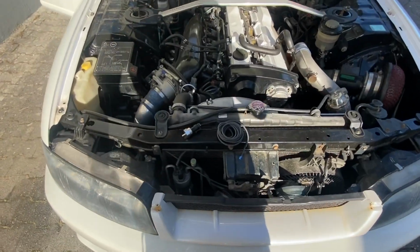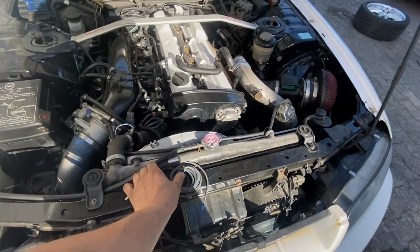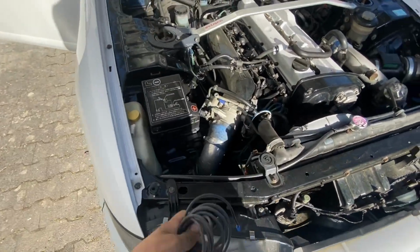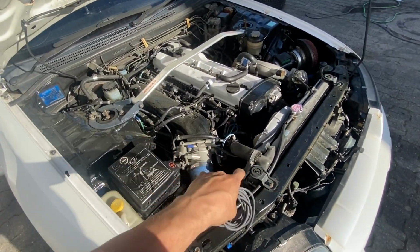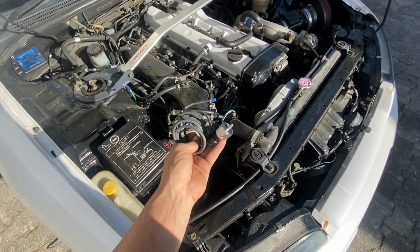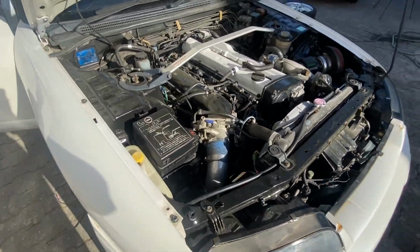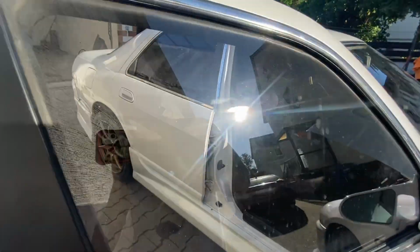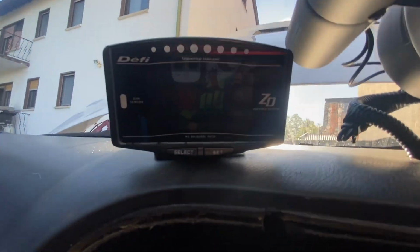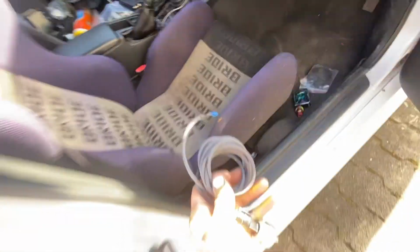All right, guys, so finishing up the Skyline. I got this little Defi, I think it's a Chinese knockoff, but it's a Defi gauge where it has everything you need. Coolant temp, oil pressure, boost, exhaust temp, all that stuff. So we're hooking that up right now, which is this guy right here. Defi ZD advanced system. So we're hooking up all the sensors.